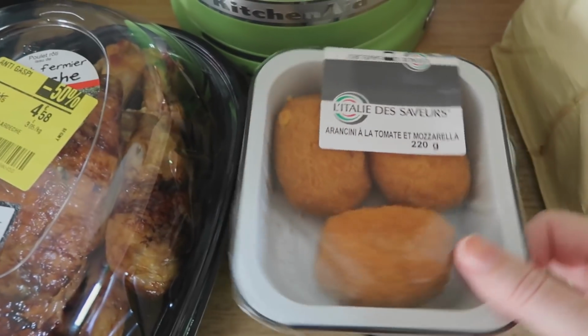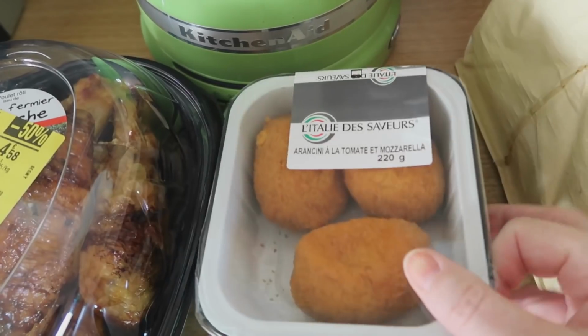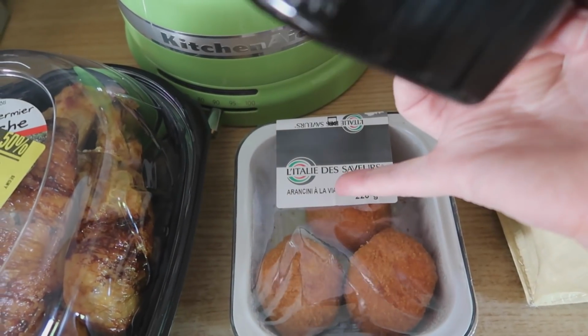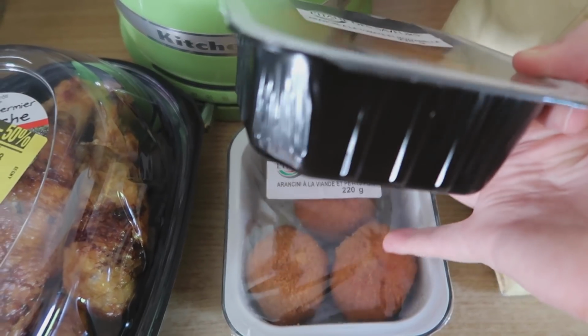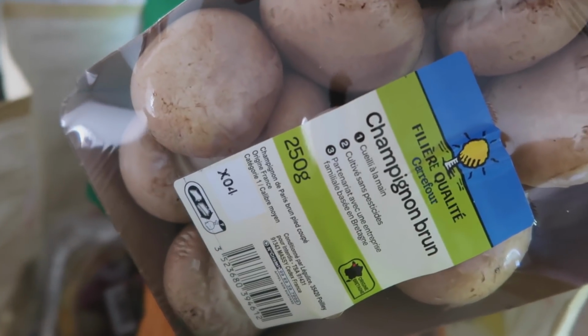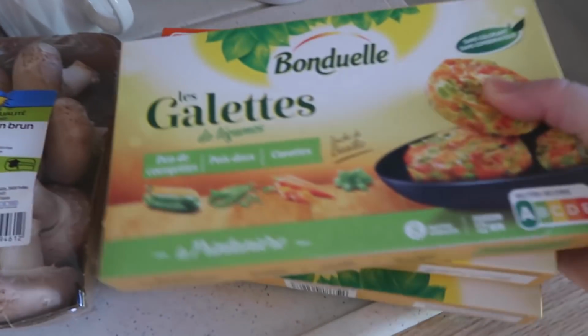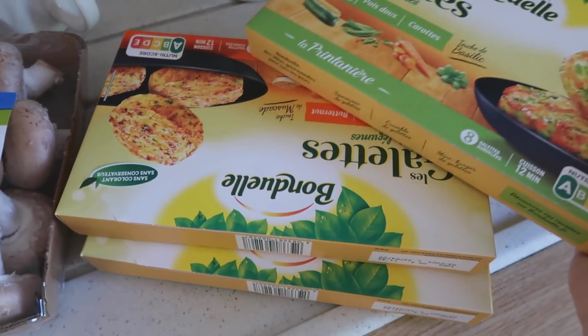Fabio got himself some of these arancini. This one's with tomato and mozzarella, and this one is with ragu and peas, and it's basically just rice. Got mushrooms, grated cheese. So some of this stuff is for the kids. So grated cheese, my galettes. These are really my new favorite thing.